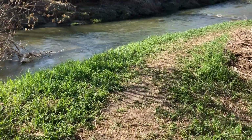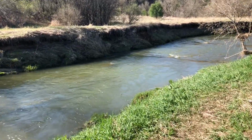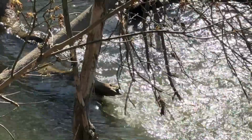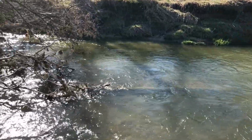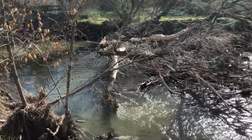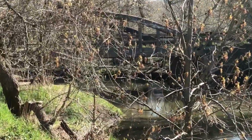Wow. Look at this. Wow. Look at that whole tree, it's in the river. There's that little bridge.